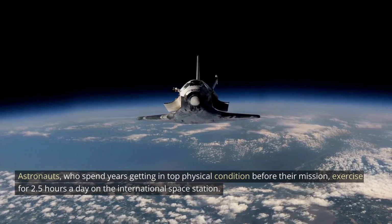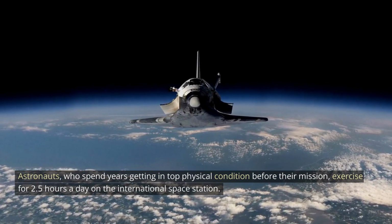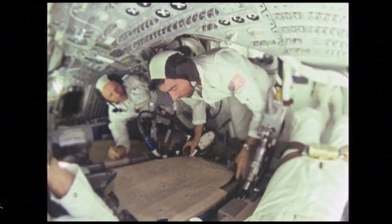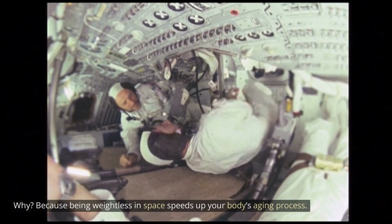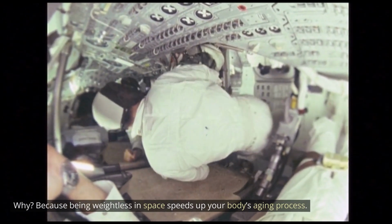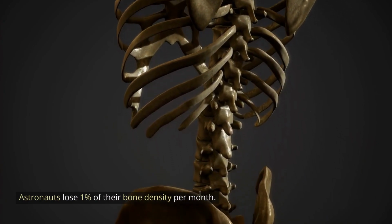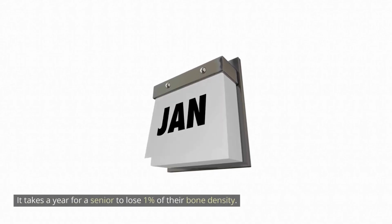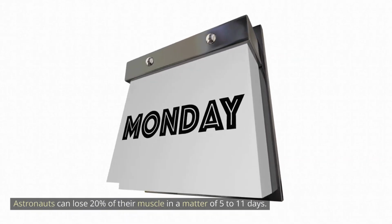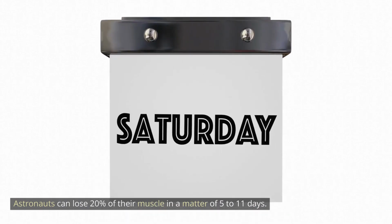Astronauts who spend years getting in top physical condition before their mission exercise for 2.5 hours a day on the International Space Station. Why? Because being weightless in space speeds up your body's aging process. Astronauts lose 1% of their bone density per month. It takes a year for a senior to lose 1% of their bone density. Astronauts can lose 20% of their muscle in a matter of 5 to 11 days.